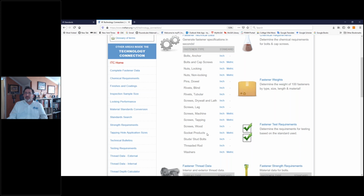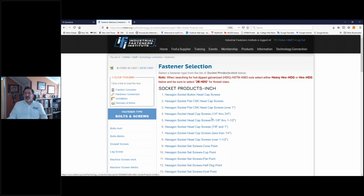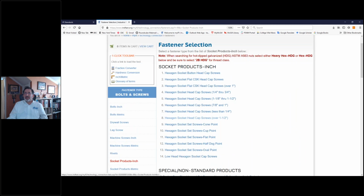Then you have an important section, which are all the socket products. So in the socket products, you get all the different types of socket, internal, external socket screws. So the most common one is the hex socket cap screw. But you have the set screws as well as the flatheads and so on. So again, all the socket products that exist in the standards.